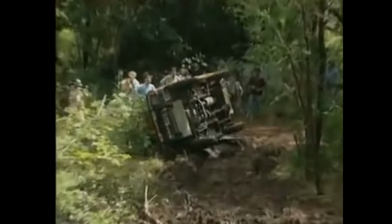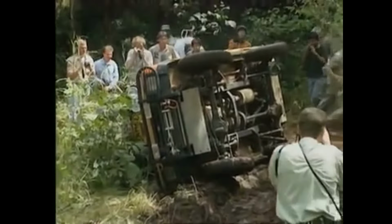Overenthusiasm got the better of the Yugoslavs on their country's second ever entry into the Camel Trophy.